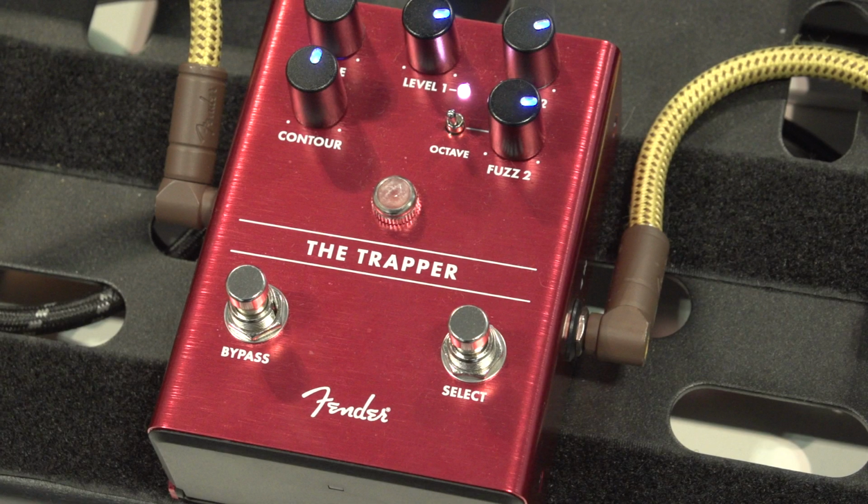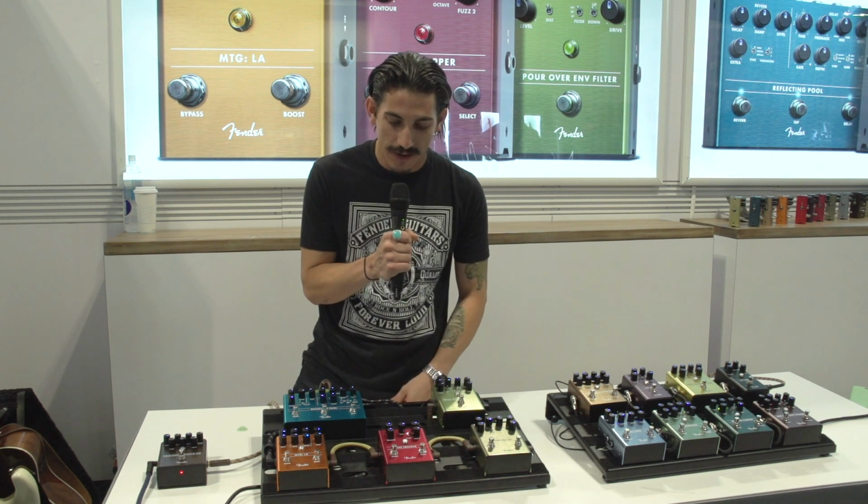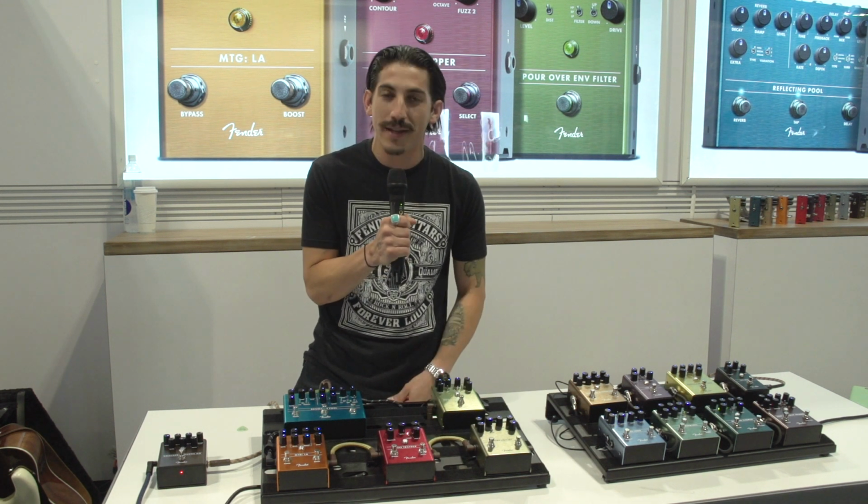The tone and contour controls are global for both sides, so the contour control will take you from a more bass-heavy response to a more treble-heavy response, and then of course the tone knob will tame some of the high-end fizz that you get from the fuzz. So let's take a listen to what that sounds like.